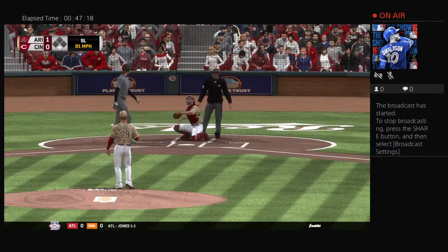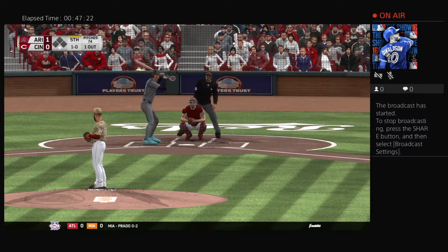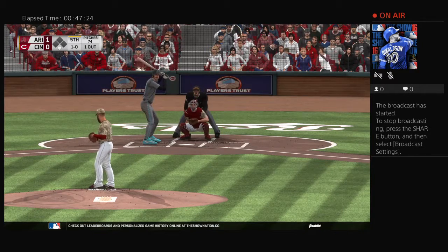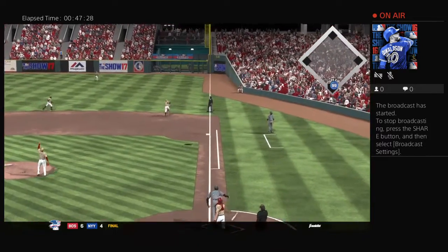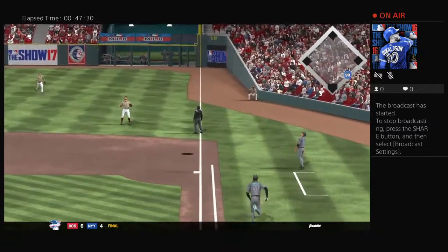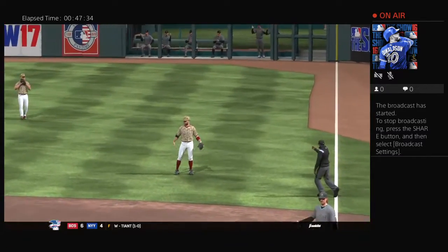Lays off, 1-0. The windup and the 1-0 pitch. He pops up the changeup, heading out towards shallow right. Votto is in his tracks now, and that's out number 2.